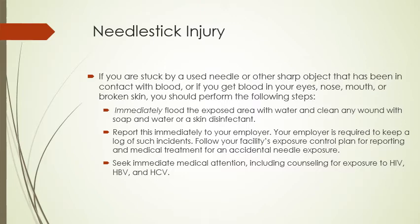So once again, a needle stick injury is a very, very serious thing. This is why our safety steps are in place and we have them to use them, so things like this don't happen.